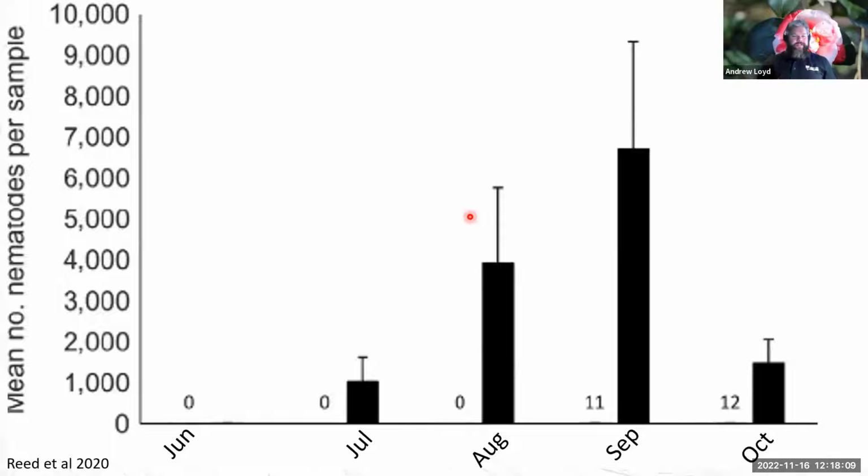So there was some good research from our Canadian partners in their forest ministry. Sharon Reed led this team where they were tracking when these nematodes were most active in their mobile state over the course of a growing season in Ohio and in Canada. They collected leaf samples, extracted nematodes, and looked at how many nematodes would come out of these symptomatic leaves over the course of these months.